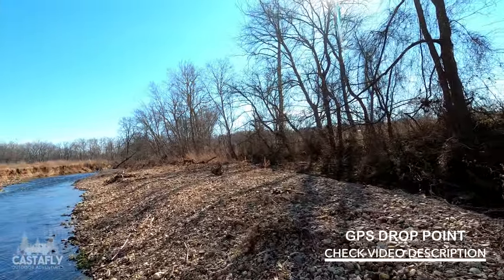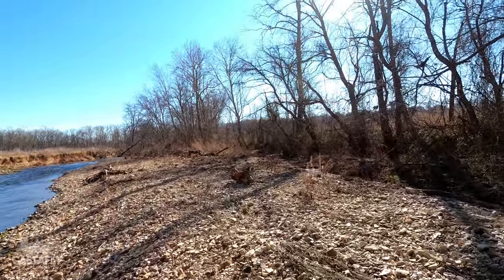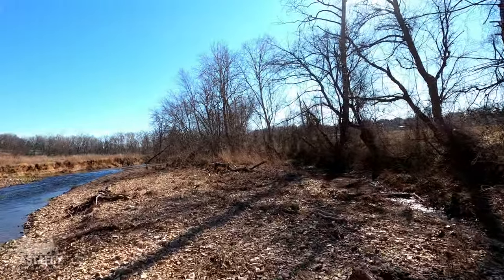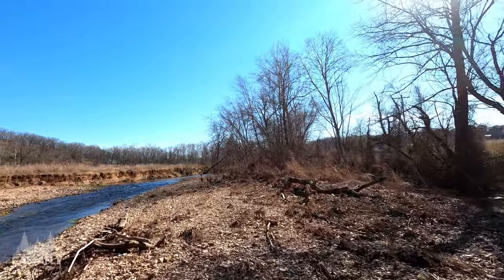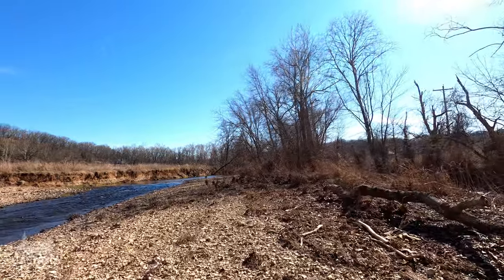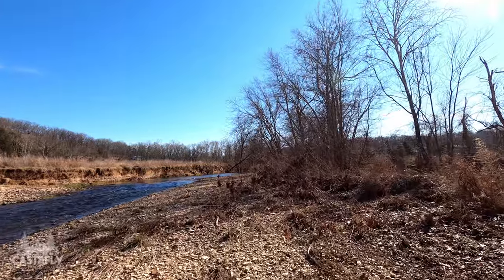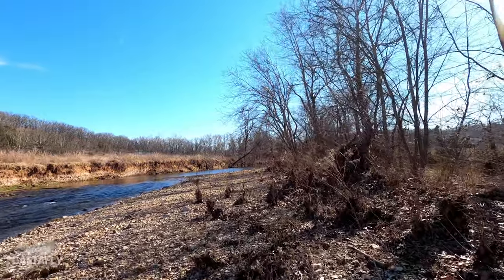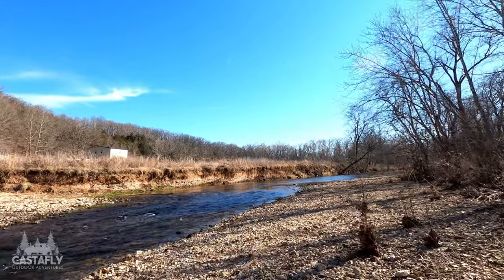A lot of people might question, Paul, what the heck are you doing in a creek in the wintertime? Well, it's not all about fishing, guys. But I do have rod in hand, and I'm armed with my camera today, and I'm excited to get out and just breathe some fresh air. So I'm glad you guys are here today. I appreciate it. Let's check it out. Let's see what we can find today.